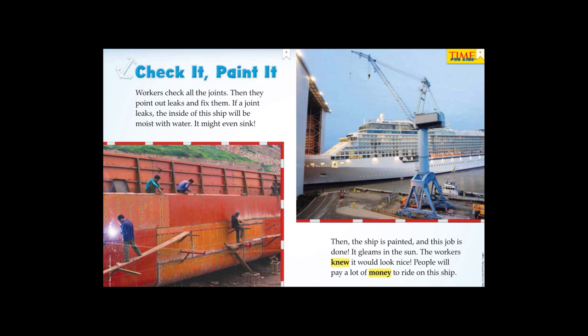It gleams in the sun. The workers knew it would look nice. People will pay a lot of money to ride on this ship.